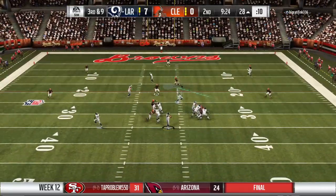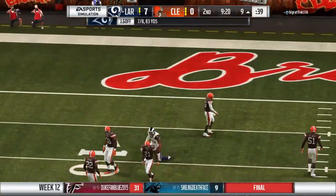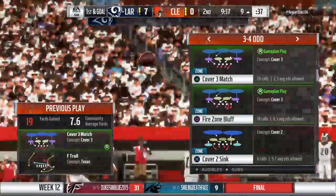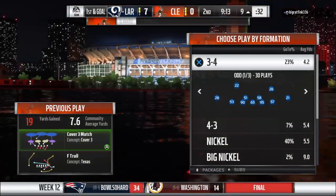Goff now looking to throw. That's going to be complete to his tight end, Everett. And he gets it inside the 10 to the 9. They're able to convert on third down, and that sets up a 1st and goal.